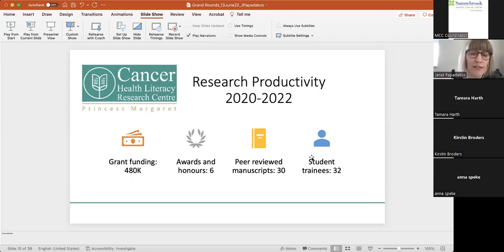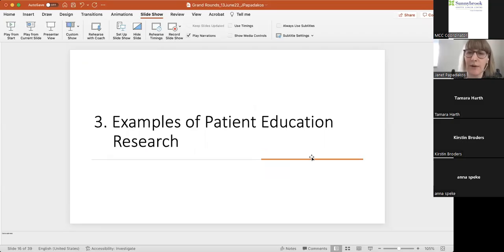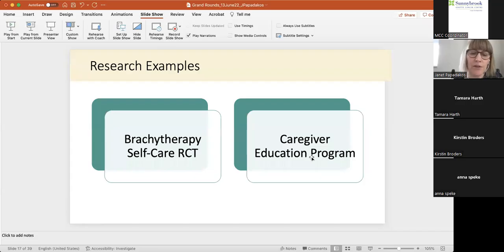Right now we have 17 active studies, but today I'm going to tell you about 5 of them, but 4 of them are interrelated. So I'm really telling you about one small study and then a bigger cluster of studies. The first one I'm going to tell you about is an RCT, a randomized control trial that is currently underway, that seeks to evaluate the efficacy of a self-care education program that we developed for cervical and endometrial cancer patients undergoing brachytherapy. And then I'll spend the bulk of my time talking about some caregiver research and support.